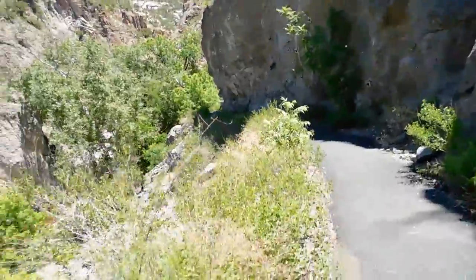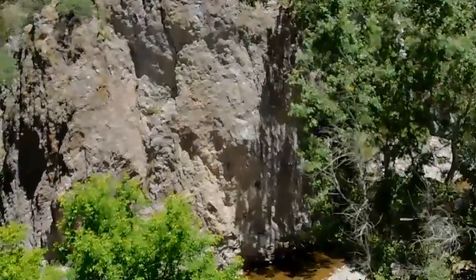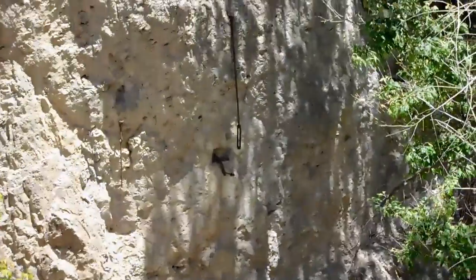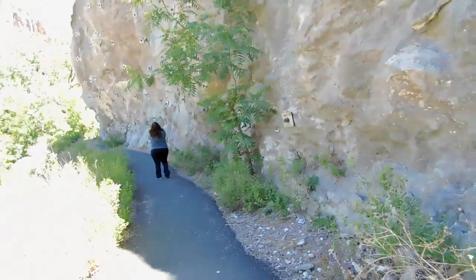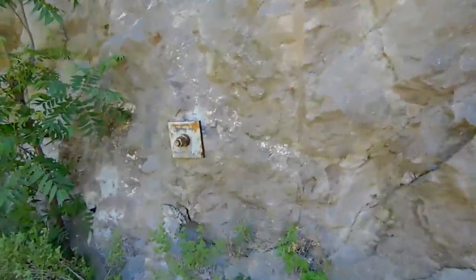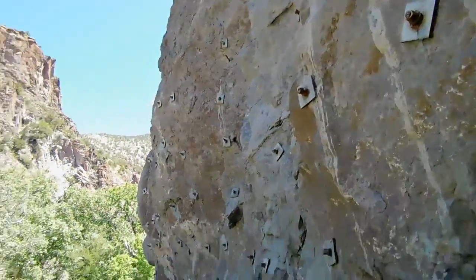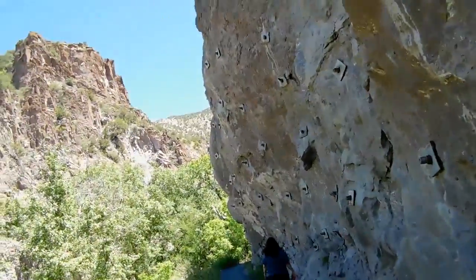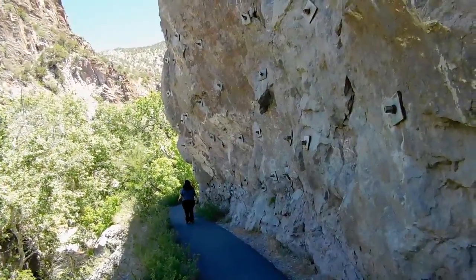See all those remnants? There's a whole bunch of them in the side of the mountain right there. And down there, look, baby. See the cable hanging down there? That's how it used to be held up. And then here, you see they had it hammered into the wall. And that's what you're seeing there. That's pretty cool. A lot of work went into this place. That way people can come up and check it out.